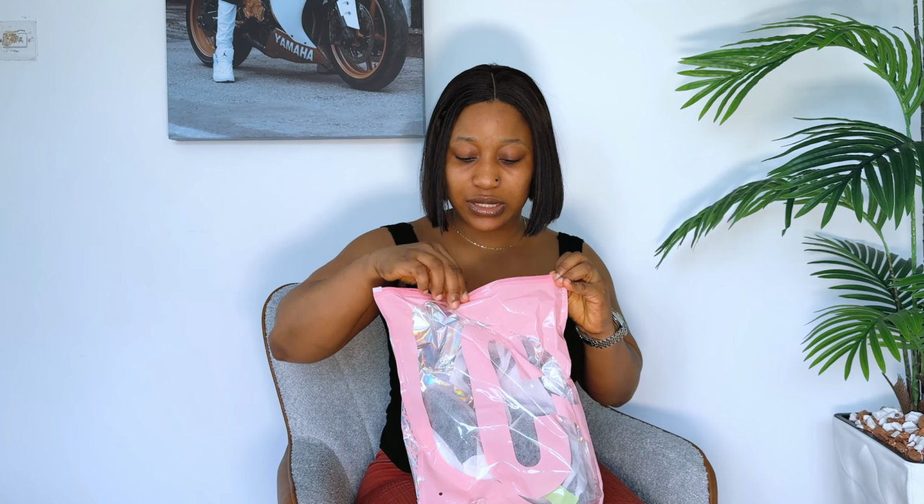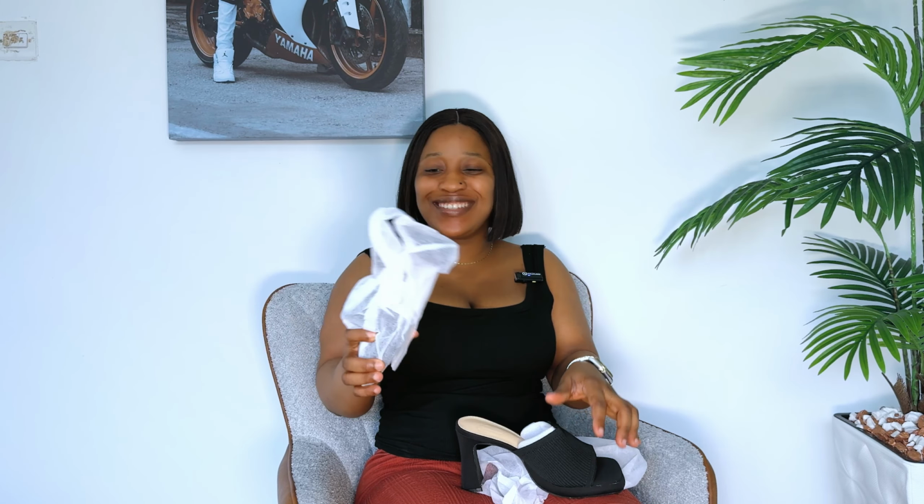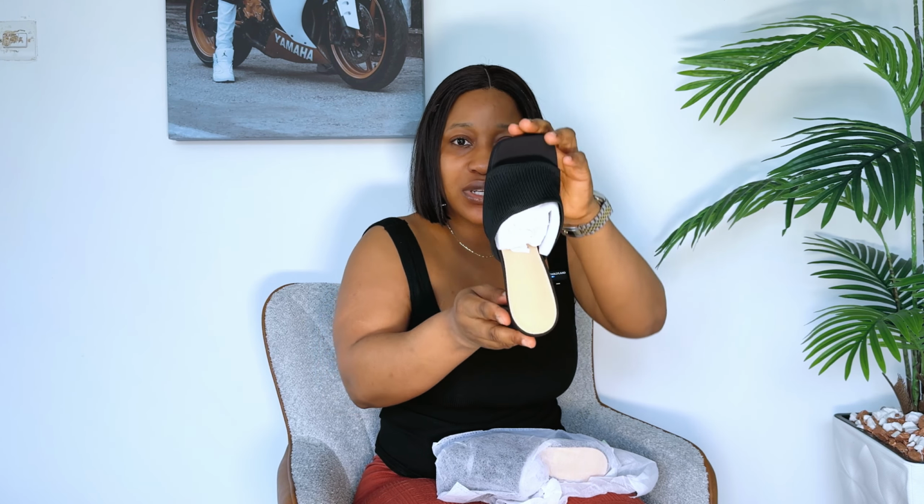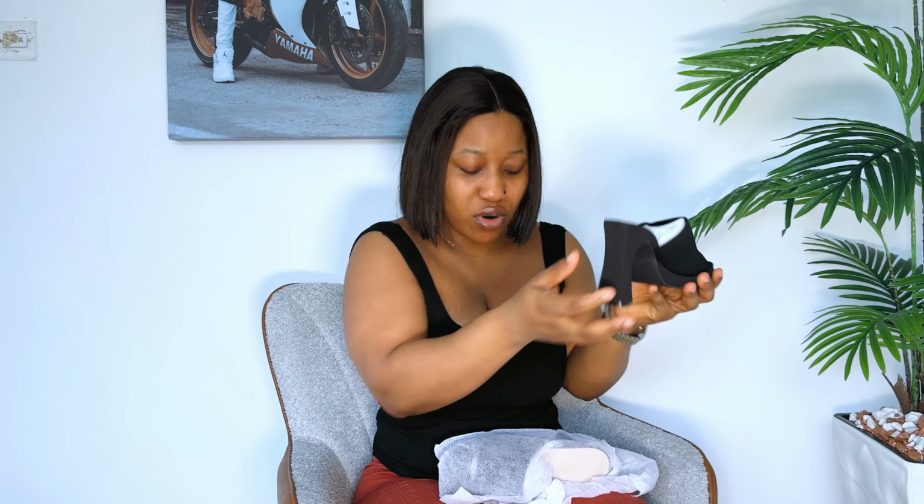The next is this black shoe. I honestly don't see myself wearing block heels like that, but this captures my heart. Yeah, guys, see, size 37. I'm so scared it's not gonna fit, but then I thought, oh my god, it's not elastic. I just hope this fits so well. This is so cute. I was thinking it's really block, you guys know what I mean. But let me try to wear this one and see.